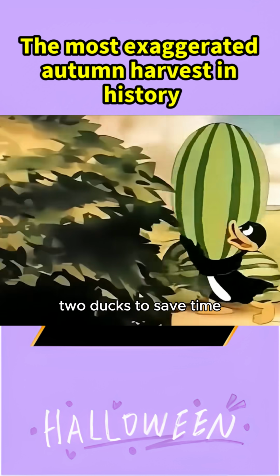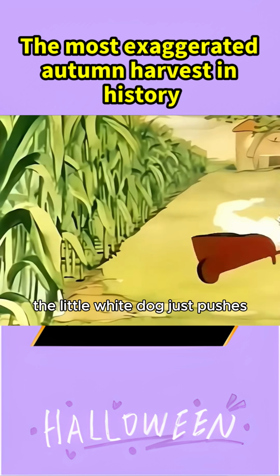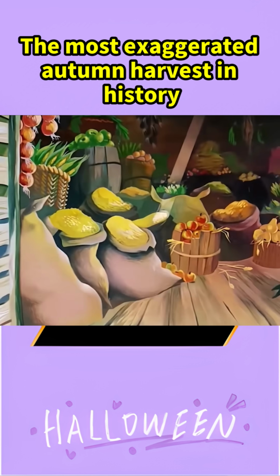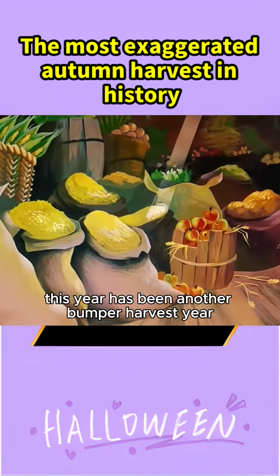Two ducks, to save time, put the watermelon directly into the stomach. The little white dog just pushes. The cart walked around the cornfield, packed in a carload full of rice. Finally, with the joint efforts of the small animals, the whole granary is filled with winter grain. It seems that this year has been another bumper harvest year.